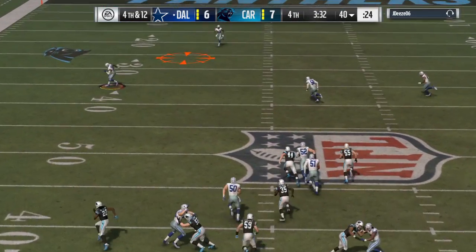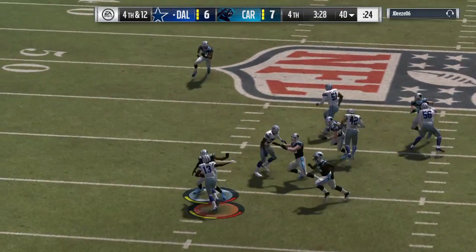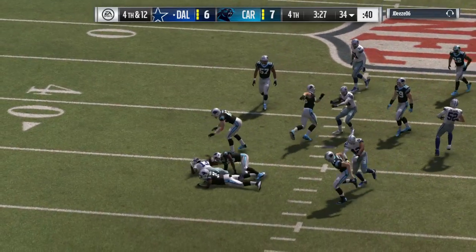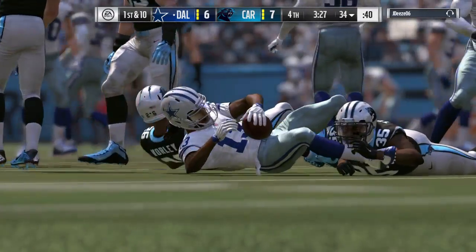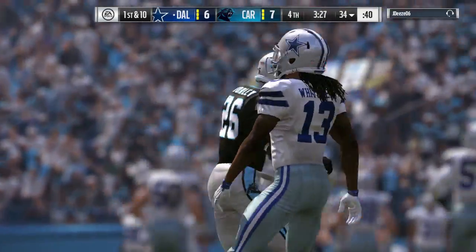And here's a very low line drive, almost whiffed on it. They'll look to set up his blockers. Only 29 yards on the punt there. Definitely not his best. And the Cowboys will take over the football with a first and 10.